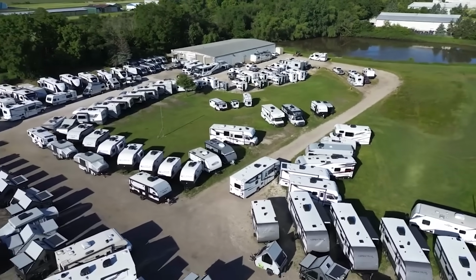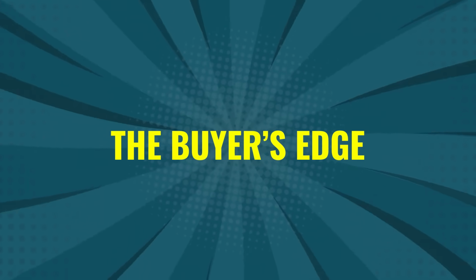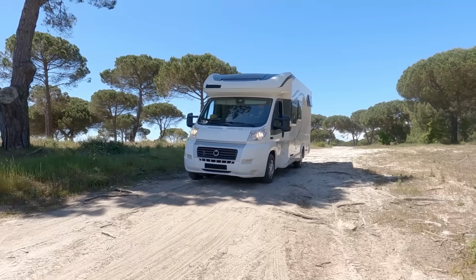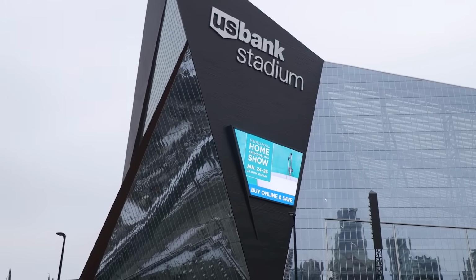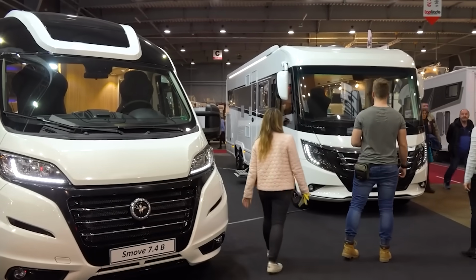And when you understand the game from every angle, you gain something even more valuable than a discount: the upper hand, the buyer's edge. By now, the dealership no longer looks mysterious. You can see the pressure in every handshake, hear the ticking floor plan clock behind every smile. You've learned that each shiny RV carries a backstory: financing chains, time limits, and the quiet fear of losses piling up in the background. When you walk in informed, you don't just buy, you negotiate from strength. That knowledge separates casual shoppers from strategic ones.